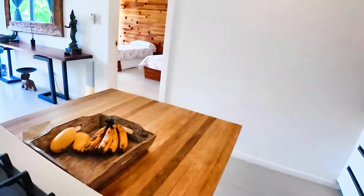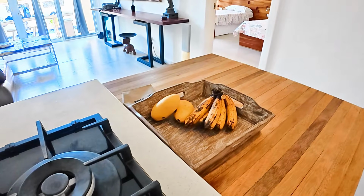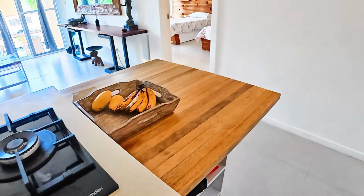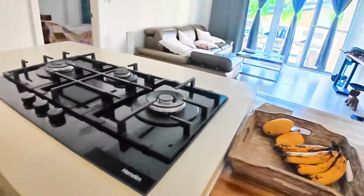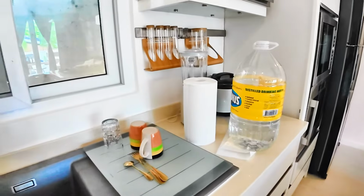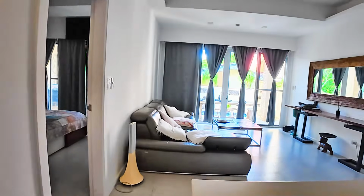The staff here provides us with fresh fruit. So we've been indulging in the mangoes and bananas on a daily basis. That's been amazing. They also brought us fresh drinking water and that kind of thing. There's a restaurant here close by that we can order from.